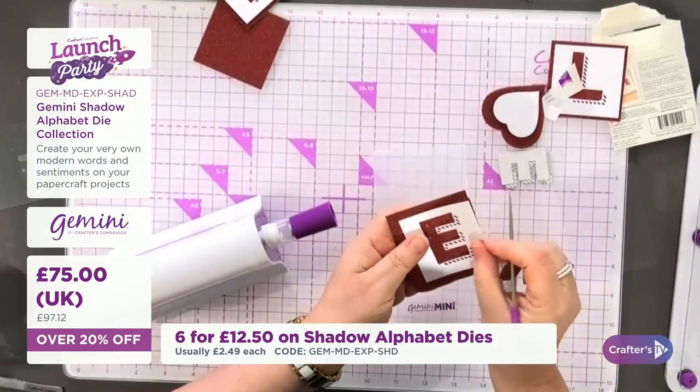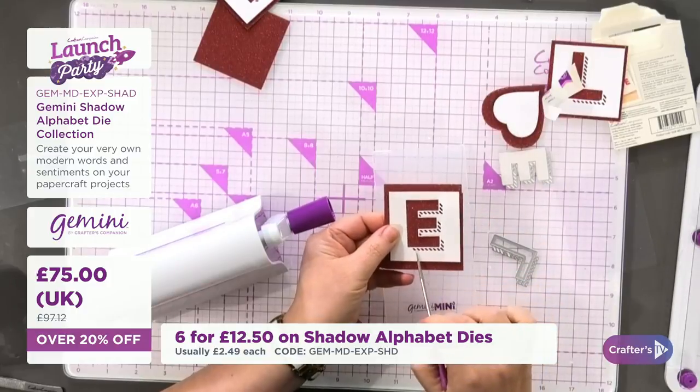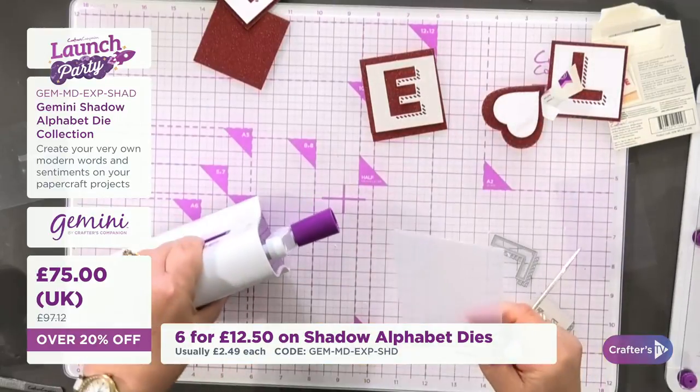Let me just show you that on there. There is my letter E. All of the bits have all come out and you can see that lovely shadow is in the perfect place. So that's how easily they cut out. Could not be more simple if you tried.